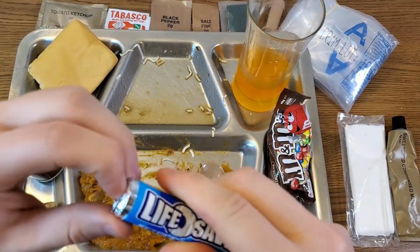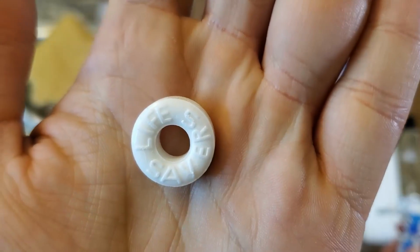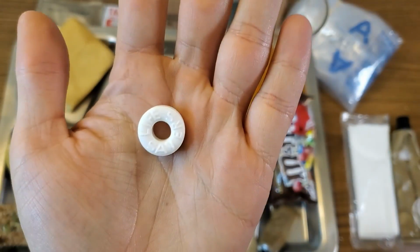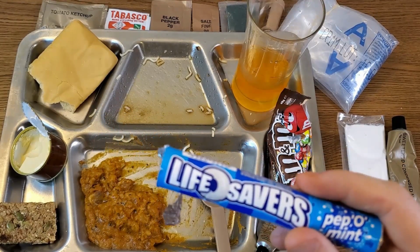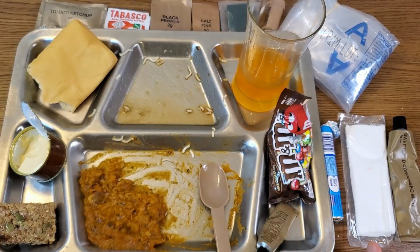I think we'll finish this lunch off with one of our Lifesavers. We do have such a big pack, I guess I should start eating them. Just your standard Lifesaver mint, although this is Pep-O mint flavor instead of peppermint flavor. A little bit sweet, mild mint flavor. And these are a little bit different than US Lifesavers. They're not so powdery. They almost have a little bit of a chew to them. I actually really like those. Nice. All right, well that was lunch.